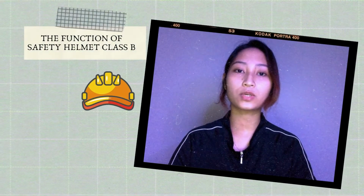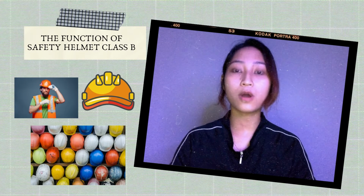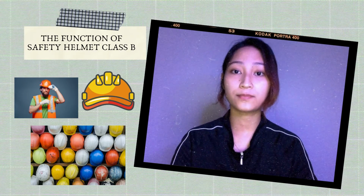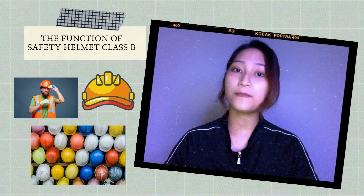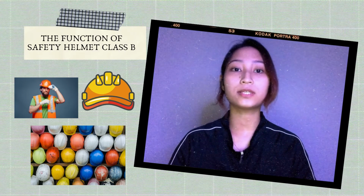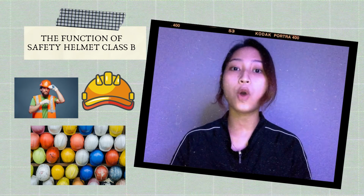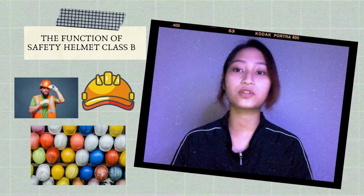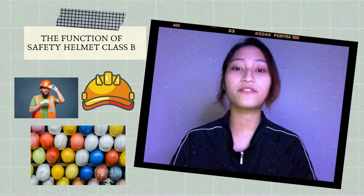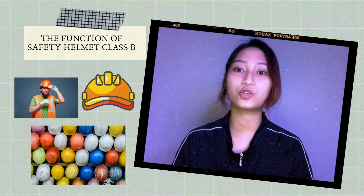So now I will be talking about the functions of the safety helmets. Safety helmets are one of the most frequently used forms of PPE. Safety helmets will protect the user's head against, first, the impact of objects falling from above by resisting and deflecting blows to the head. Second, hitting fixed dangerous objects at the workplace. And the third, open flame, molten metal splash, electrical shock, and high temperatures, depending on the additional protective properties of the hard hat selected. For example, a basic standard safety helmet does not protect against an electrical shock.